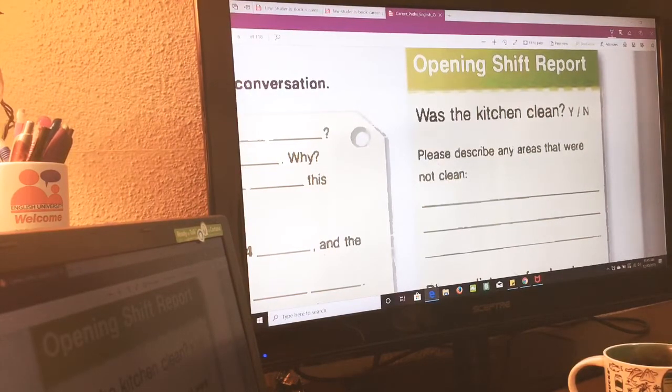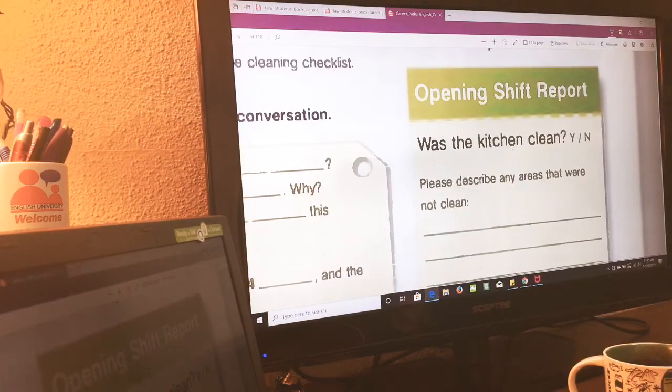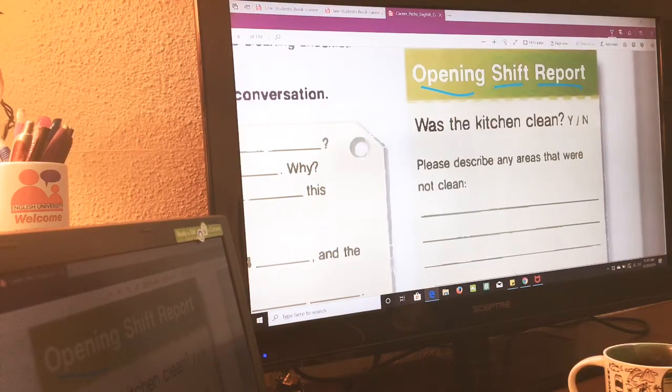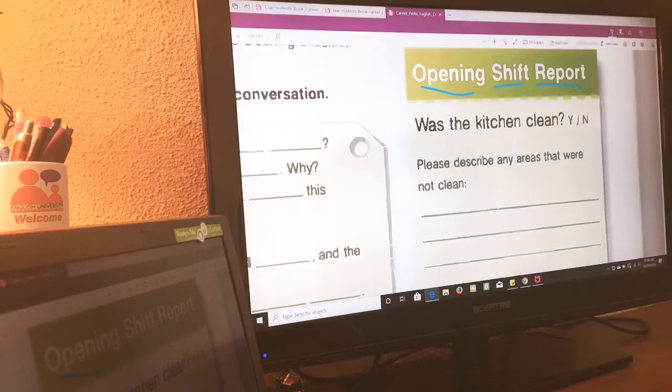Okay, look. Now we need to make a checklist to open the shift. You open the restaurant. So, in your notebook, put opening shift report. Vamos a checar si hicieron todo bien los que cerraron. Opening shift report. A ver si hicieron todo bien los que cerraron. Tú vas a abrir. Abrir turno report.